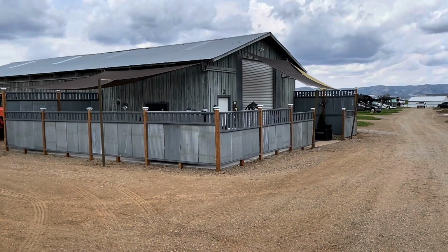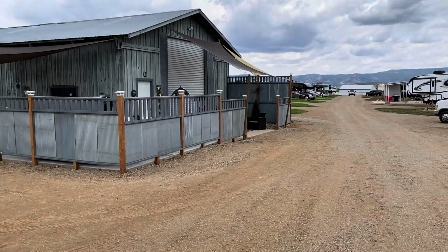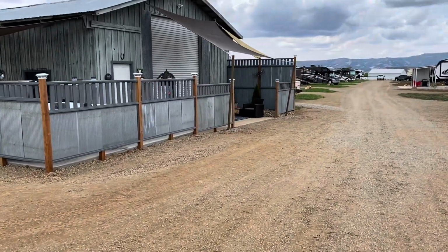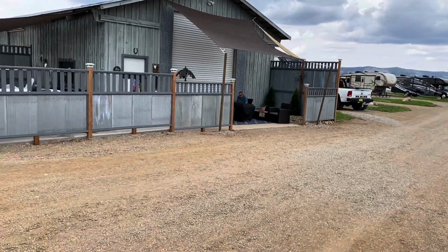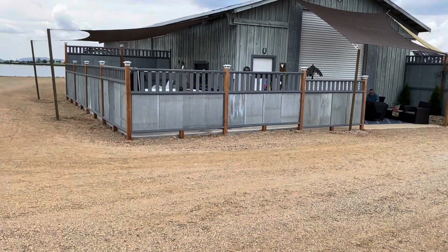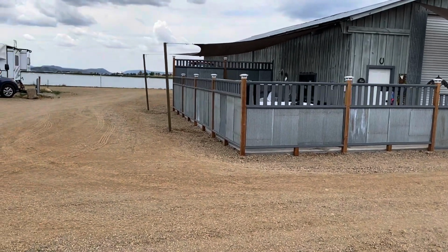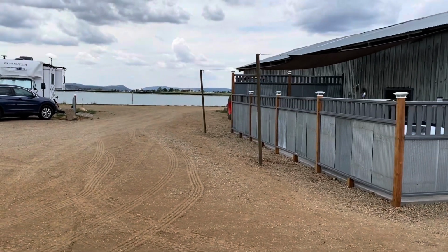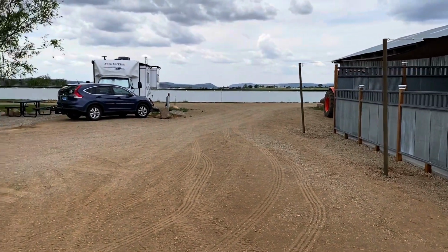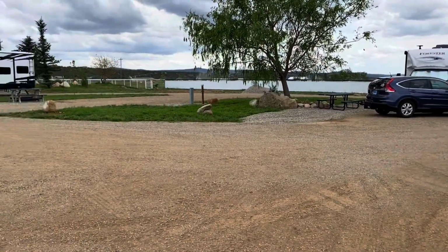Over here at the barn is where they have the hot tub. There's actually a seating area on the side here where they have a fire pit, so they light that up at night. You can see people are hanging out here, and then the hot tub is right here, and then there's the little water trough that we were using as a swimming pool, which was a lot of fun for the kids. And more views off to the side.